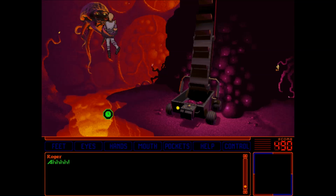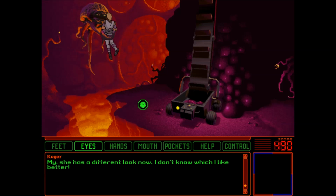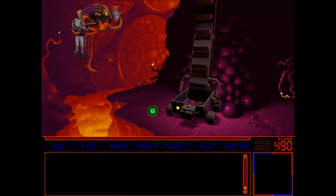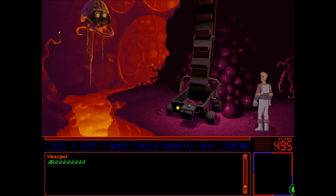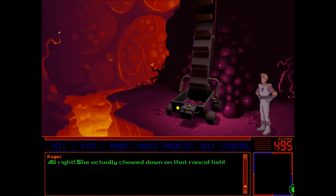Hey, watch those tentacles, lady. I thought that being partially embedded in the street on polysorbate was a strange feeling. My, she has a different look now. I don't know which I like better. Fish, that's brain food. All right, she actually chowed down on that rancid fish. I thought I'd never get rid of that fish.